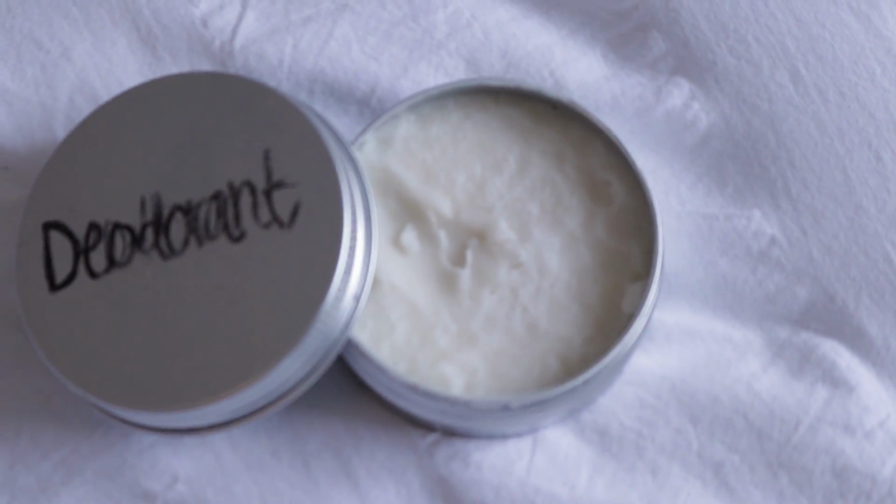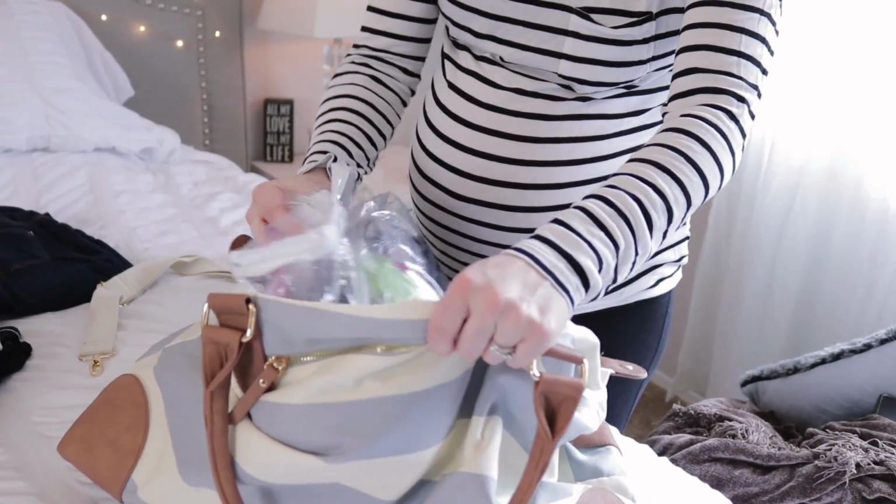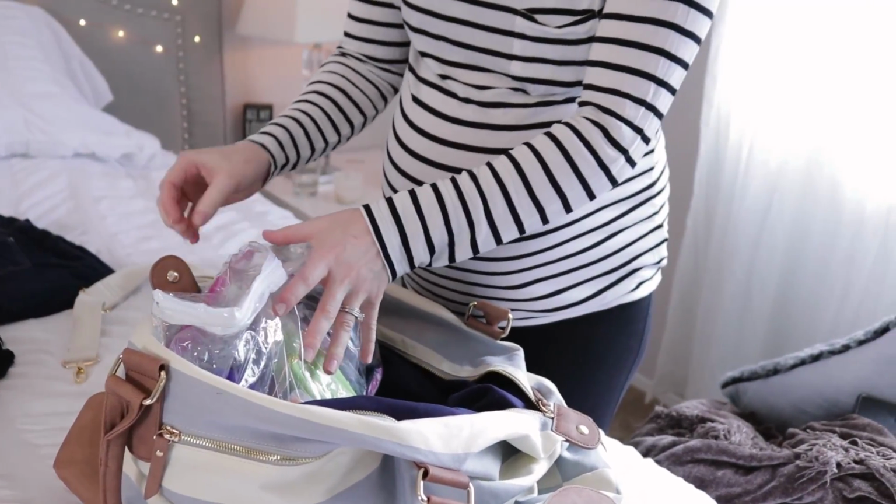I do make a lot of my own DIY skincare and hygiene products, like you saw that mama spray that I had. I've been making my own homemade deodorant for over a year now. You will see a couple of these items that I've made myself that I'm bringing. We're on to the next little bag, which is just a small bag of a couple of cosmetics.